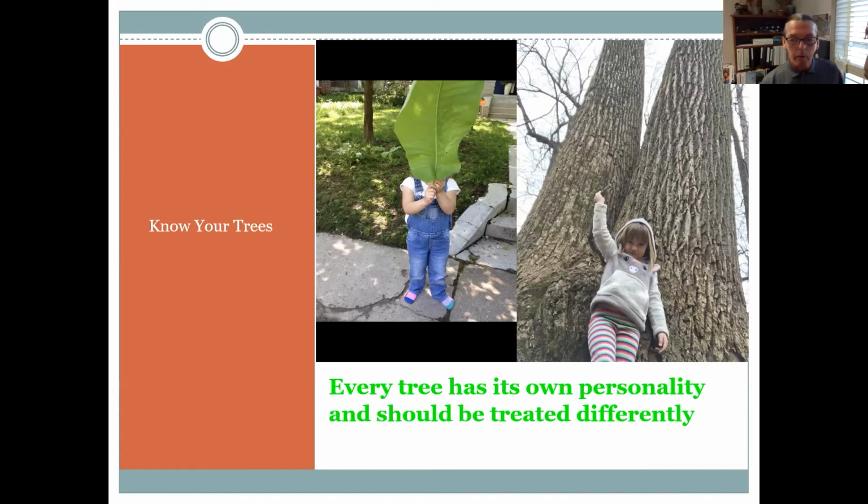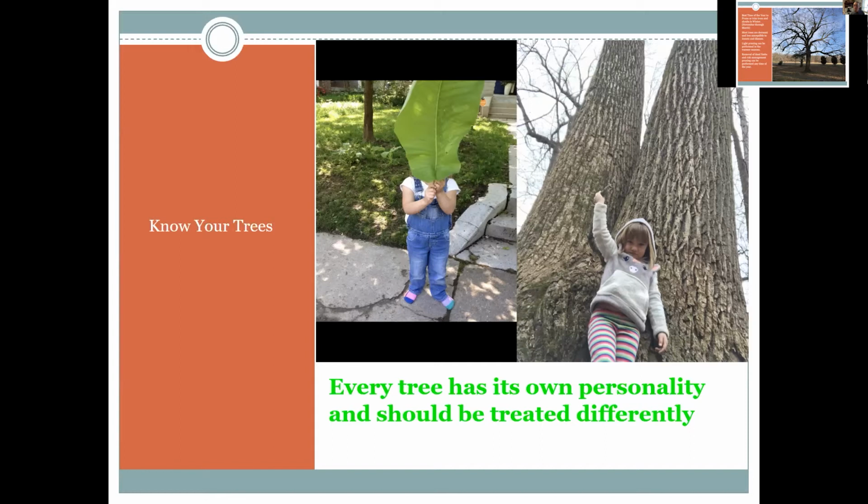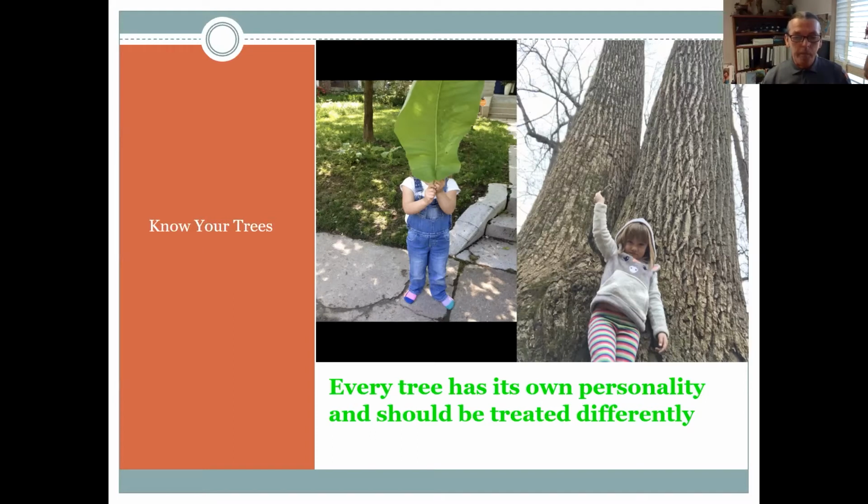So you treat a water oak differently than you would a willow oak or southern red oak. A southern red oak typically only needs to have the deadwood removed. But on a water oak, the canopy needs to be subordinated. When you remove large branches off of a water oak, you're looking for trouble. So treat each tree differently. Next slide, please.